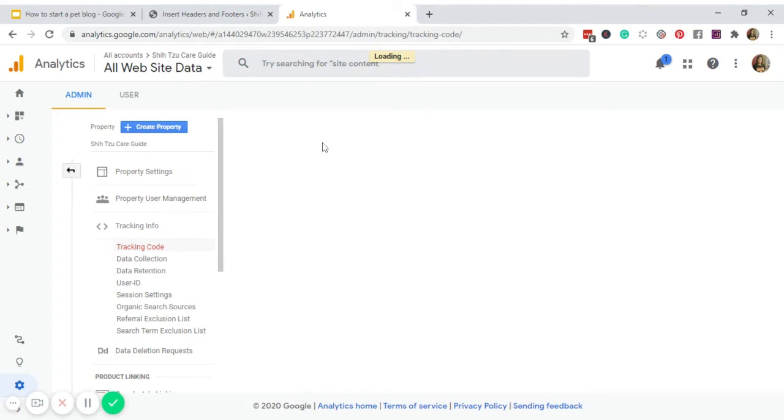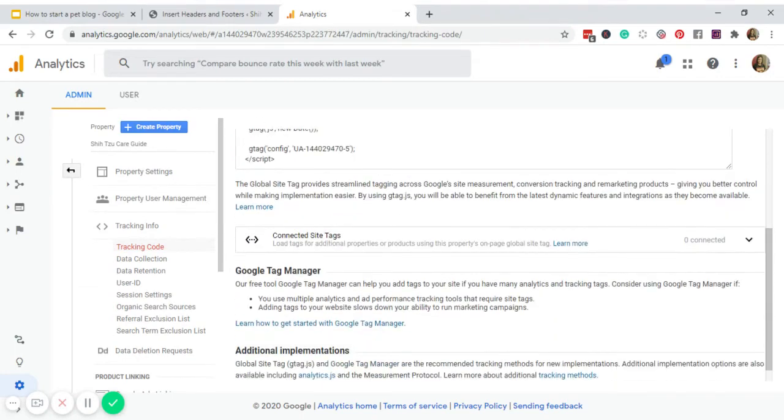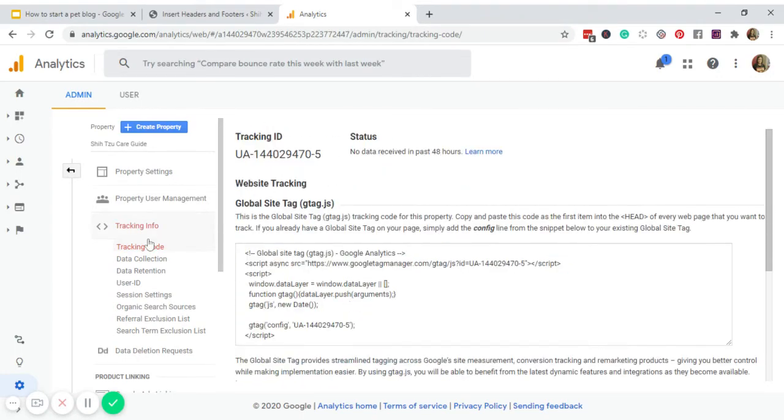And there you go. So my pet blog is now enrolled or signed up on my Google Analytics account, along with the rest of my websites. Okay? All right, so Google was able to give me the tracking ID for this website. Nothing further to do from here.